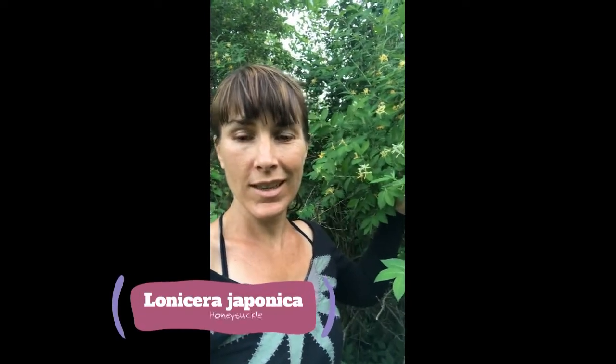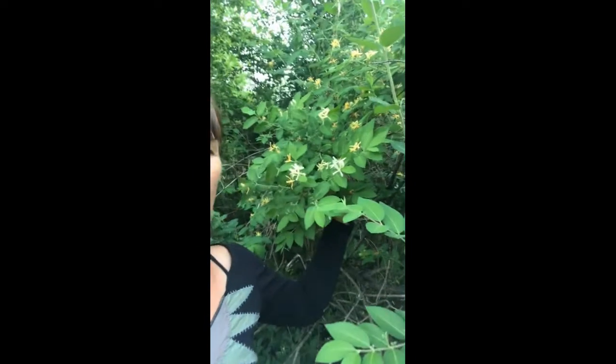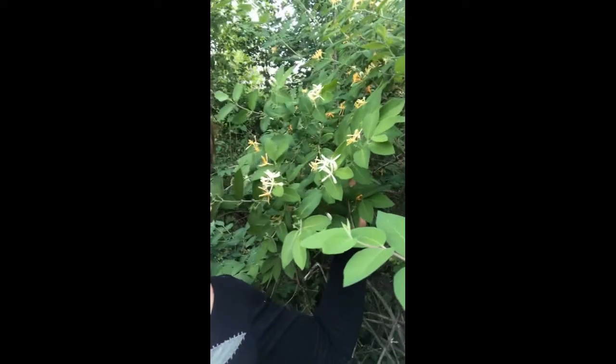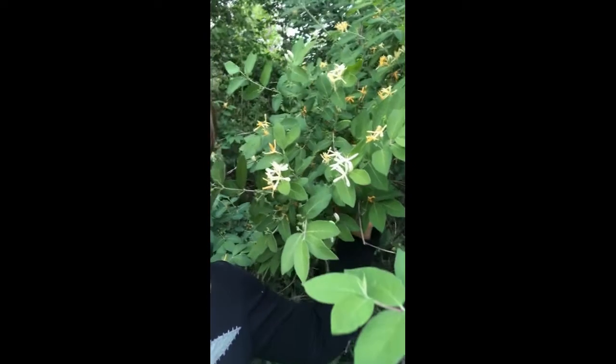Hey friends! Today we're here with a favorite of children everywhere, honeysuckle. Hailing from Japan. It's just such a familiar plant that if we come in closer we can see the medicine that we are drawn to using. But first let's just look at the botany a little bit.